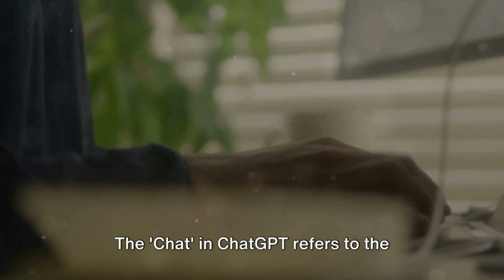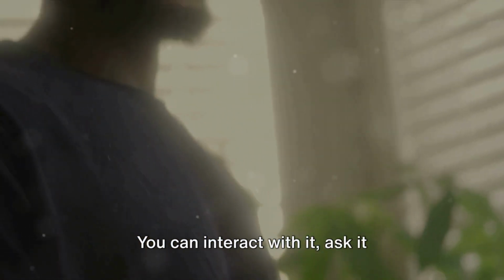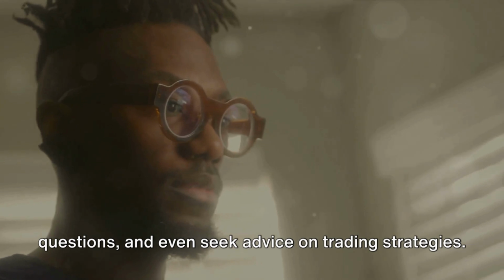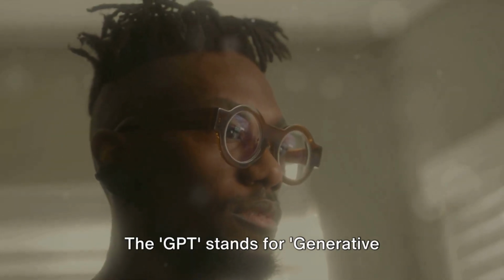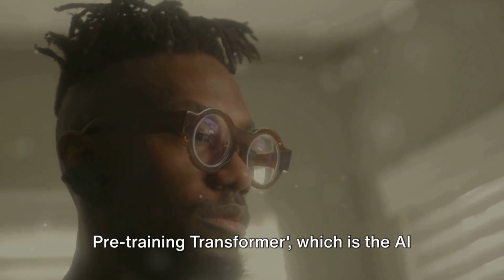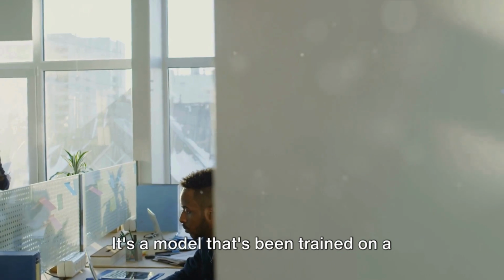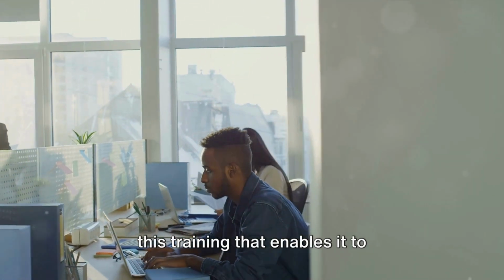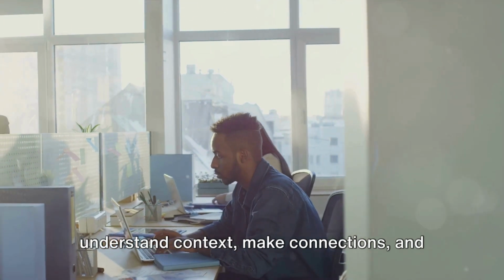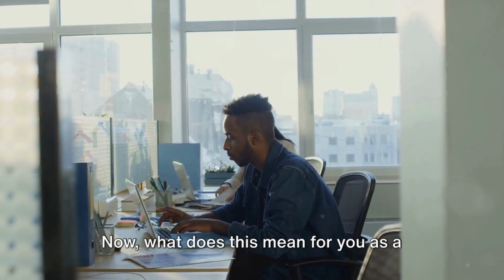The chat in ChatGPT refers to the conversational nature of the AI. You can interact with it, ask it questions, and even seek advice on trading strategies. The GPT stands for Generative Pre-training Transformer, which is the AI model that powers this system. It's a model that's been trained on a diverse range of internet text, and it's this training that enables it to understand context, make connections, and generate human-like text.